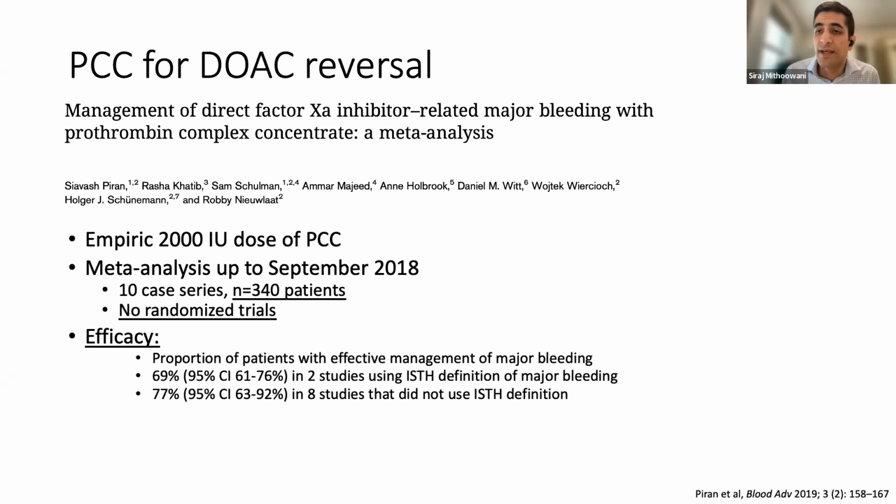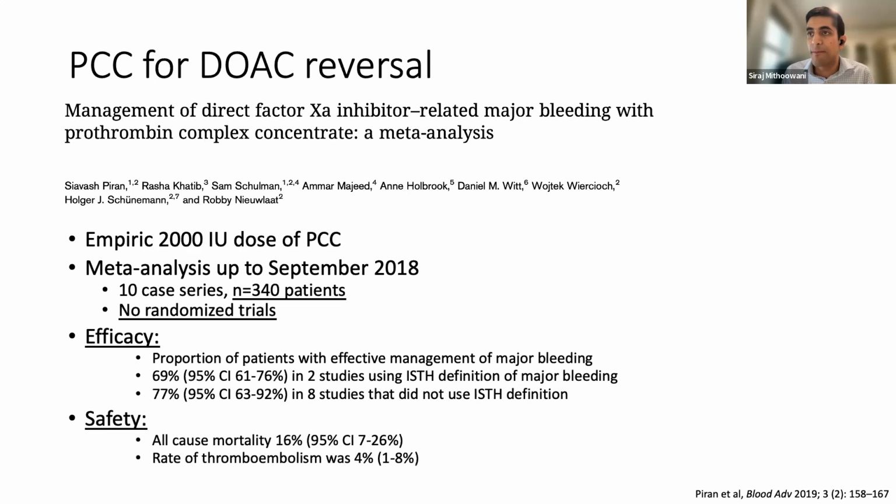Within their limitations, the proportion of patients with effective management of major bleeding ranged between 70 to 80%, depending on what definition of major bleeding was used in the studies. All-cause mortality was 16%, and the rate of thromboembolism with PCC for this indication was 4%. Although when I counsel patients about this, I typically quote the upper limit of 8% because that's where the upper end of the confidence interval lies. The certainty of evidence was very low for all these outcomes.